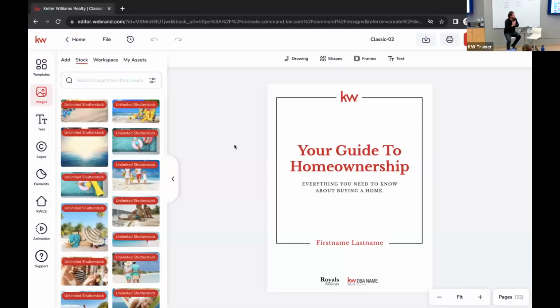So we have our template here. This is our work page. Now, the first thing I want to point out is this is a multi-page document. A lot of our templates in here are single pages. So if you've never worked with a multi-page document before, the most important piece of it is going to be this button here at the bottom that says pages. This is how we navigate through this document.